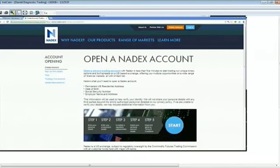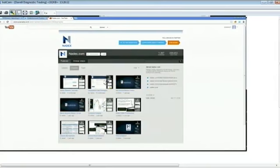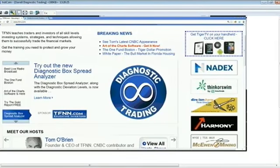Now, you're probably going to want some education to go along with it. So for basic education, I'll show you one place: youtube.com/Nadex. Check out their playlists, like their application playlist. But the big thing, to make this easy, is to go to tfnn.com. Go to Home, and right down here on the left side, you see Diagnostic Box Spread Analyzer. Click on it, and then fill in the information right here.